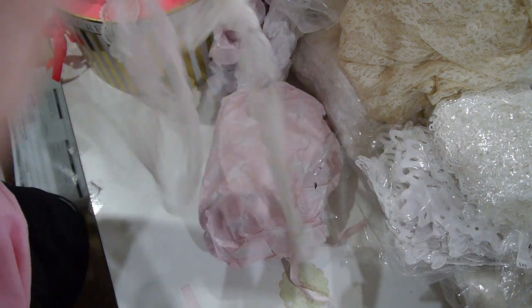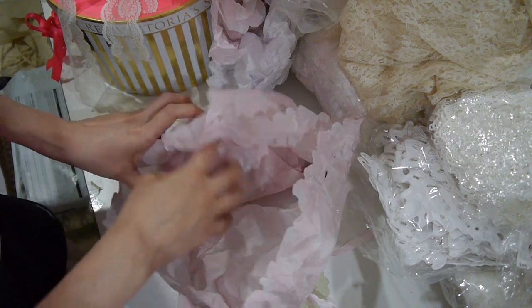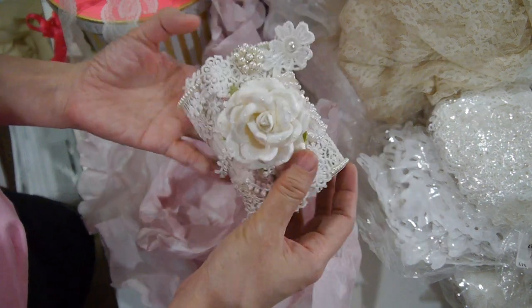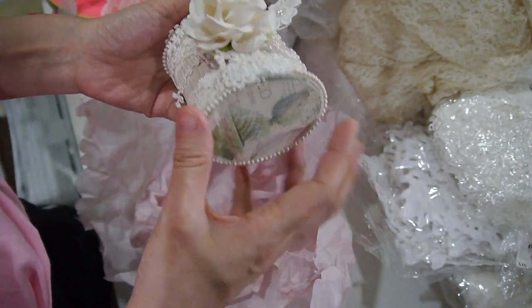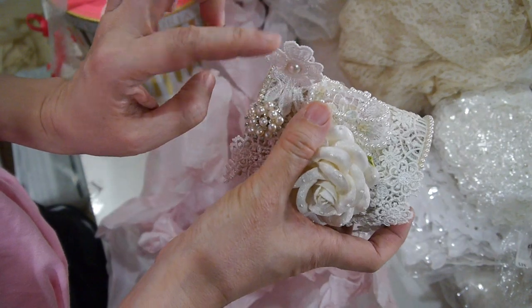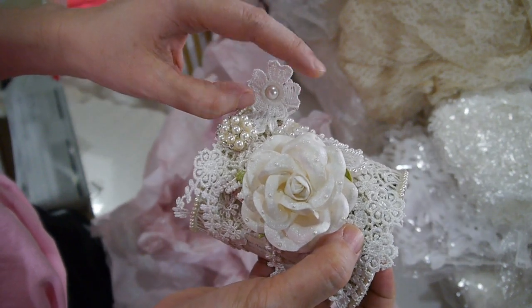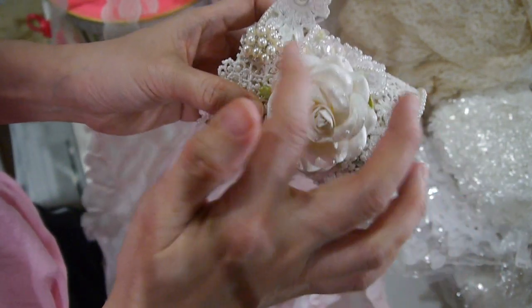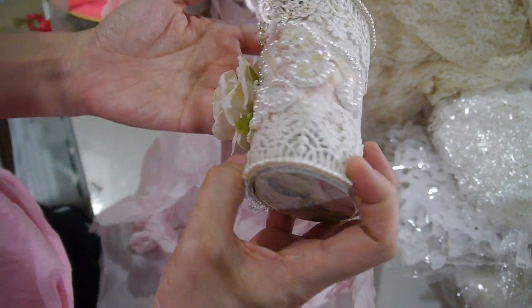Okay, and this soft one I just love. And okay, everything is wrapped so nicely. Oh, look at this. It seems like an Otter Box, but she made it like a camera too. You can see this one, how do I call this part of the camera, I don't know how to say. And this is like the focus lens, but you used a flower.